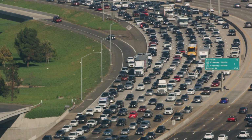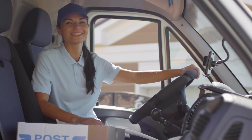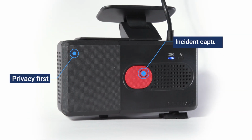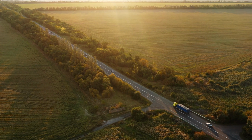Drivers face enough challenges on the road. Protecting their safety and privacy should never be compromised. Introducing GoFocus, a forward-facing safety sensor that helps prevent collisions and gives drivers the tools to stay safe, while making fleets safer too. With GoFocus, driver privacy comes first.